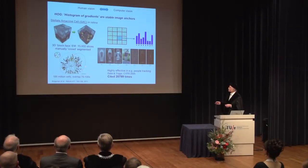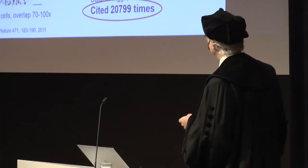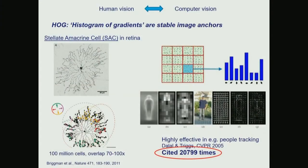We have 100 million of these cells, and these cells measure gradients. And now, in computer vision, it's very famous to measure in a cell the histogram of oriented gradients. This paper was cited about 20,000 times because it is so amazingly effective. It turns out the visual system doesn't look at pixels, doesn't look at intensity, but looks at little stars of orientations. And they're far more effective in matching things. And we have 100 million of these cells. And what we are now going to do is, of course, measure those cells. It's extremely effective in detecting all kinds of things.